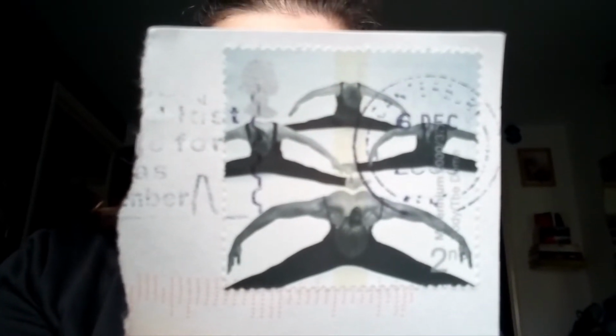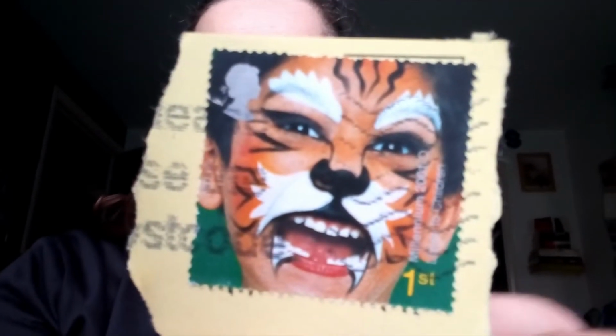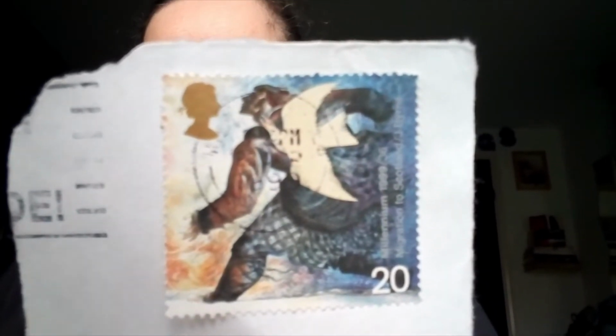The body. Wonderful piece of machinery. Listen to children. Migration to Scotland. And this one is absolutely beautiful to me, and you'll know why.